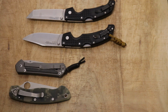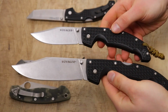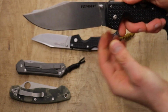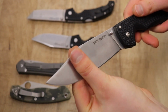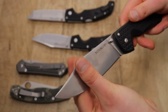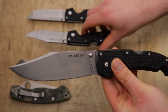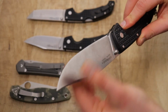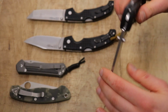Also carried the extra large Voyagers quite a bit. The extra large clip point is even thinner ground than the large clip point, because the blade is wider, I guess. And yeah, very beautiful Bowie blade shape. On the extra large, the Bowie is expressed even better because of the longer blade. Sometimes a certain blade design needs a certain blade length to be expressed a little bit better. And I think in the extra large, the clip point really comes to its full potential, and yeah, it's very beautiful to see. Even the extra large Voyagers don't cost as much.